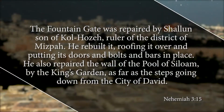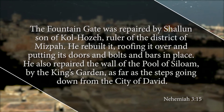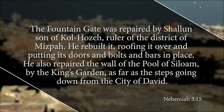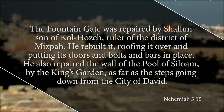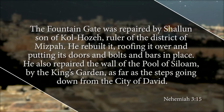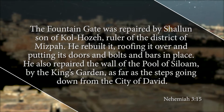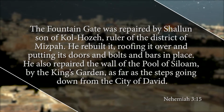Let me put this in context for you by reading a verse from the book of Nehemiah. It's found in Nehemiah chapter 3, beginning at verse 15. And it says here that the fountain gate was repaired by Shallun, son of Kol-Hoseh, ruler of the district of Mizpah. He rebuilt it, roofing it over and putting its doors and bolts and bars in place. He also repaired the wall of the Pool of Siloam by the king's garden, as far as the steps going down from the city of David.